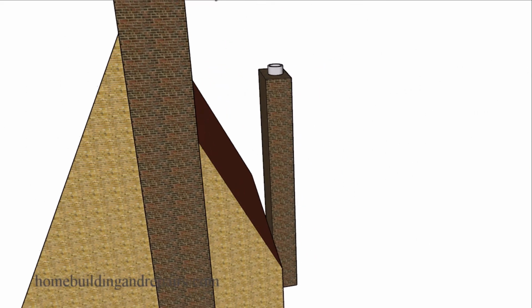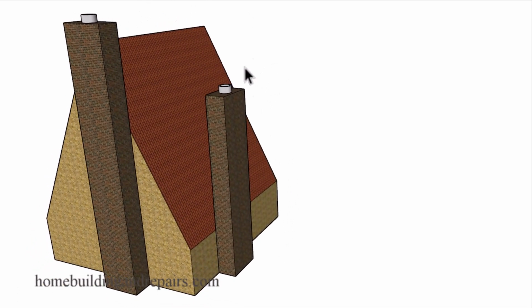And of course, the location of a chimney like this could provide you with easier access for construction and maintenance. And of course, the shorter one here is going to require less materials than the taller one. However, the taller one will attach to the building a little more securely.